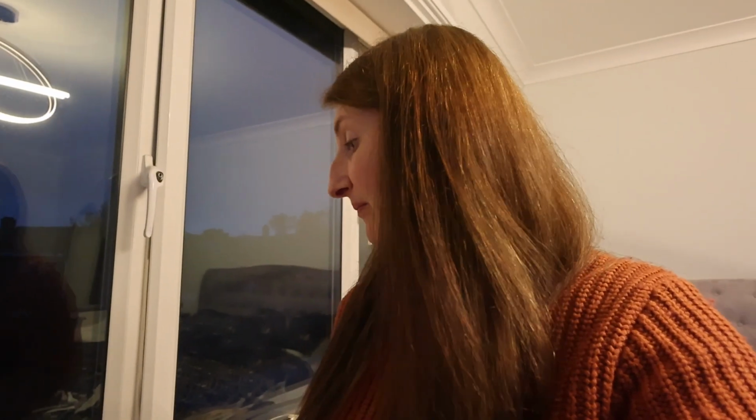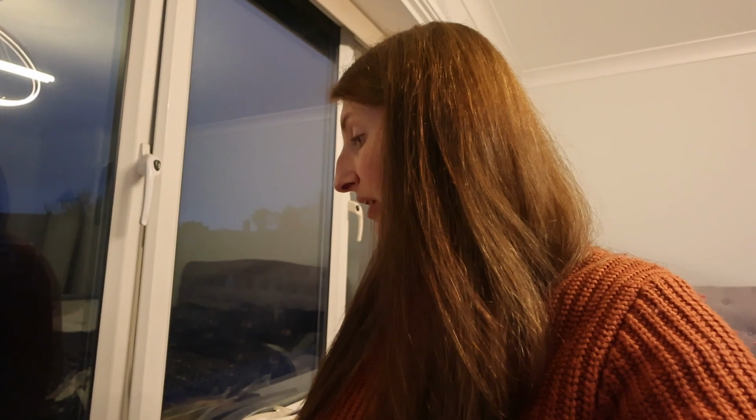Actually very easy to do. It doesn't look very neat because essentially this window is broken and needs to be fixed or replaced, but that's a job for another year. So this is a temporary solution, but I'll show you how it's come out. Very easy, and seems to be doing the job very well. So if you have any gaps in your window that you need to seal, this is very cheap and very easy to do, so definitely would recommend.